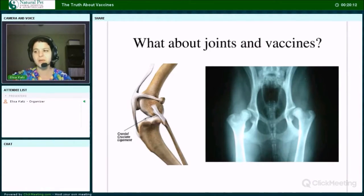I'm just going to mention a couple of studies. I don't want to get into too much detail. There was a study at Purdue University in 1999 that evaluated puppies that were given vaccinations and compared them to puppies that were not given vaccinations. And they measured how many antibodies they developed against their own collagen. They found that the puppies that were vaccinated did develop these antibodies. The puppies that were not vaccinated did not.